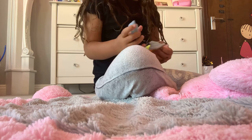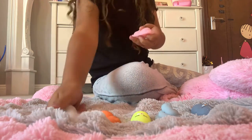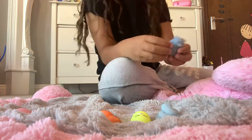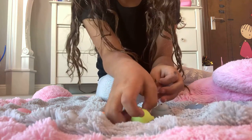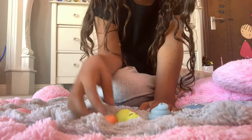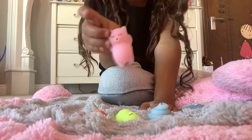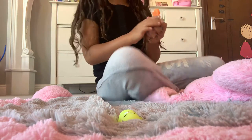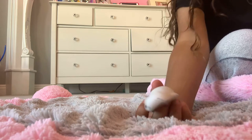Next are my mochis. I don't know how many mochis I have, I'm going to count. 1, 2, 3, 4. I have 6 mochis, not really that much. First is this gray cat mochi. That is a snake mochi. Then we have this yellow mochi. I have this fox mochi, not really good. Then I have this white mochi. Then I have this pink mochi. So yeah, those are all my mochis. Oh, I have 7 of them. I forgot this one. I think it's like a polar bear. I have no idea what it is.